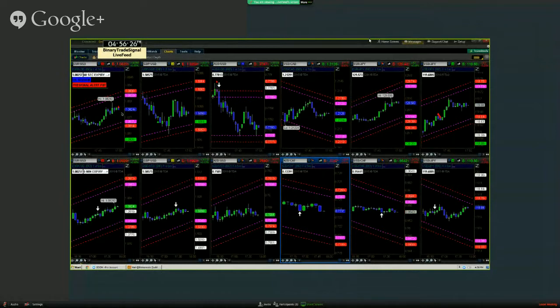Pre-signal on the Euro USD, but we're not going to pay that no mind because again, it's sitting right here in the middle, and it's got a bunch of little candles. It doesn't have strong big candles, and it's nowhere near the magenta or the red lines. So we'll let that one go.